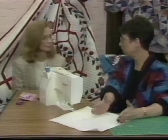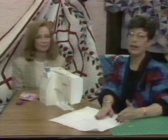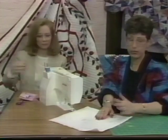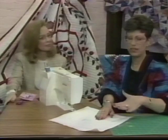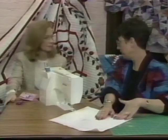These were called utility quilts. They slept under them, and they were not fancy. They were the old string quilts. So it's not a new process at all. What I've done is made it easy. I've pre-printed the lines on there.